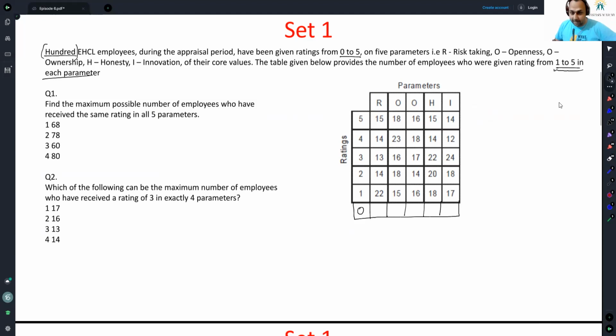So the first step has to be identifying how many people in this line. Let me go ahead and add them up. 15 plus 14, 29, 29 plus 13, 42, 42 plus 14, 56, 56 plus 22, 78, 78 plus 22, 100. 15 plus 18, 33, 33 plus 16, 49, 49 plus 23, 72, 72 plus 18, 90, 90 plus 10, 100. 16 plus 14, 30, 30 plus 35, 65, 65 plus 16, 81, so 19. 18 plus 20 plus 20, so 60, 60 plus 29, so 89, so 11. 35 and 24, so 59, 59 and 12, so 71, 71 plus 14, so 85, so 15. So now we have the complete table.